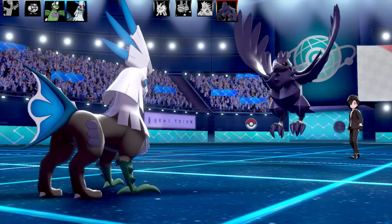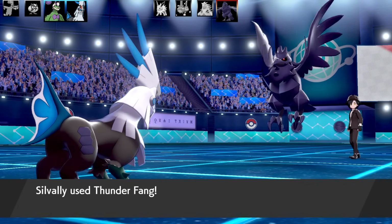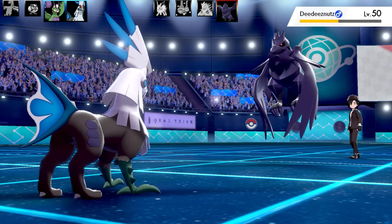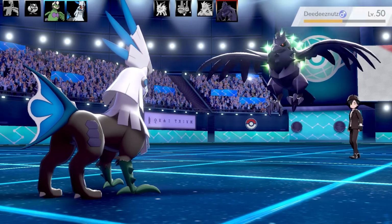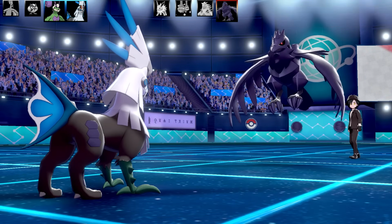So Corviknight there is going to have a little bit of a cry and drop my special defense by 2 stages. So go for that Thunder Fang there. Thunder Fang does some good damage, but it does around the same as Hammer Arm there, so that's kind of underwhelming. Then again, Corviknight is fairly bulky.